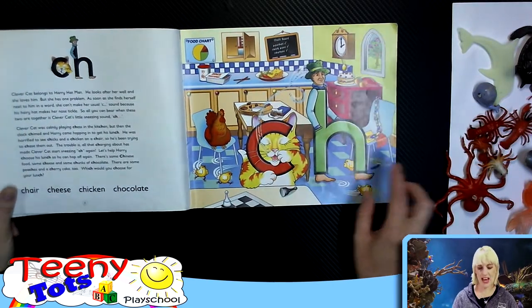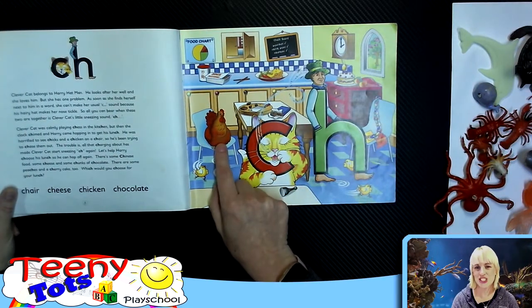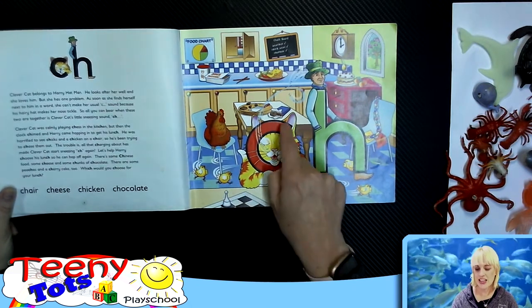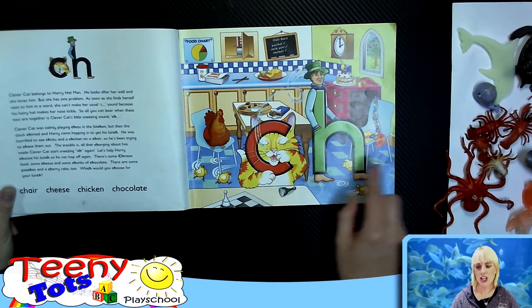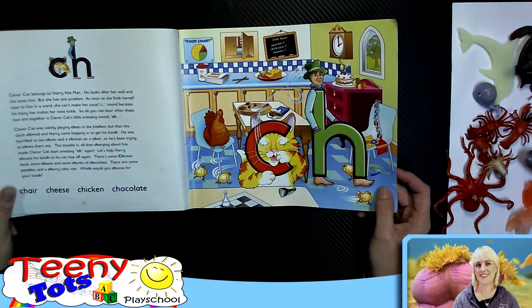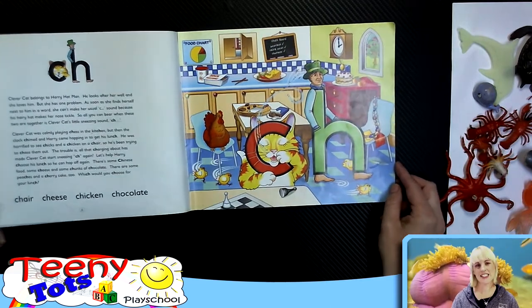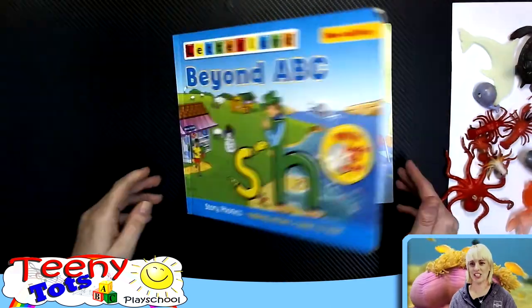Cheese. And can you see the chicken? Chicken and the chick and the chess. And there is Clever Cat going ch, ch, ch, ch. And Harry Hatman. And you see him. Lovely. And that's the sound ch, ch, ch, ch.